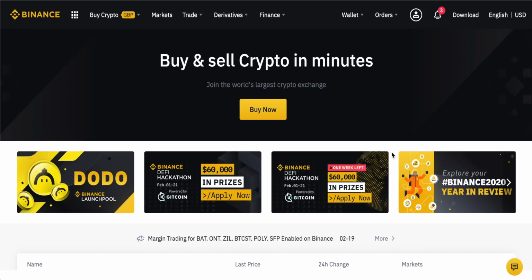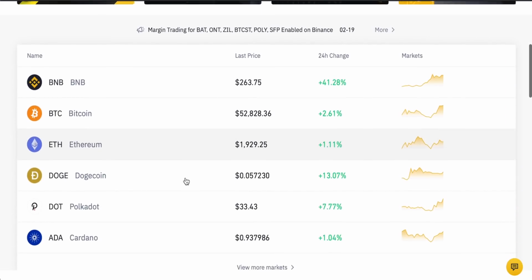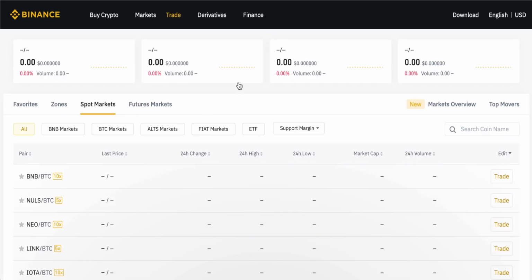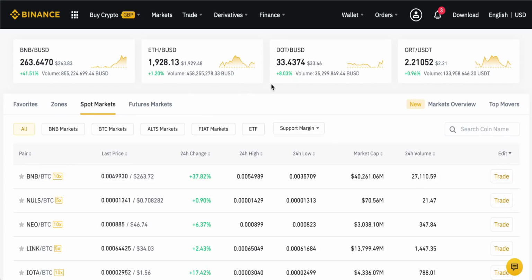Next up, we have to choose a currency pair that we're going to trade, and you really don't need to trade many currency pairs if you're day trading. What is the best to trade for a day trading strategy? Is it Bitcoin? Is it Ethereum, Dogecoin, Polkadot? Well, really when you're day trading and trading like this, it's an absolute must that you find a very liquid and high value trading pair.